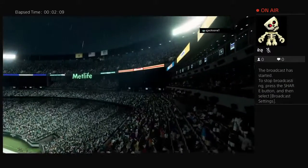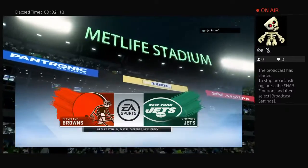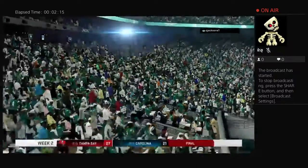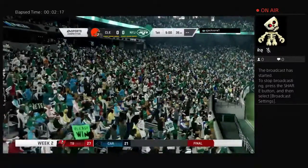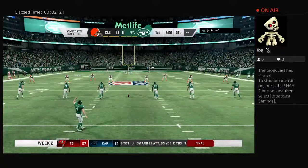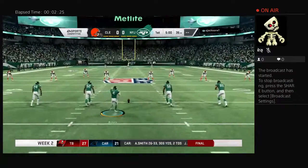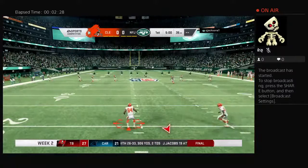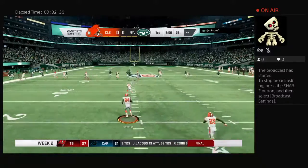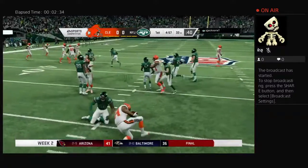Coach, we have a damp and rainy afternoon in the tri-state area as EA Sports coverage of the NFL brings us to MetLife Stadium in the Garden State of New Jersey. The scene a few moments ago, here it is. It's unlike any other in sport as both teams made their way out of the tunnel. These folks are fired up as their guys are ready to do battle between the Cleveland Browns and the New York Jets. It's a very short kick taken by an up man.